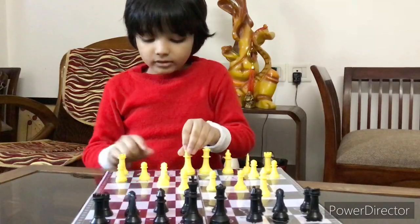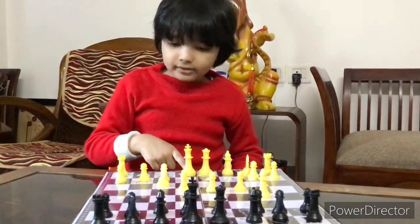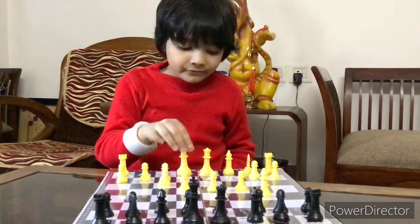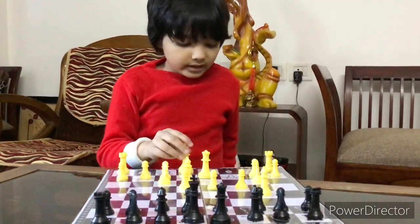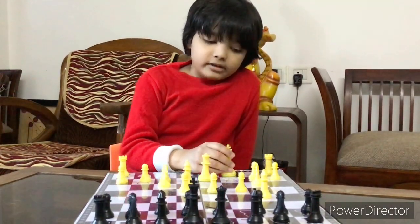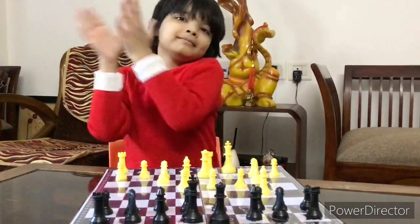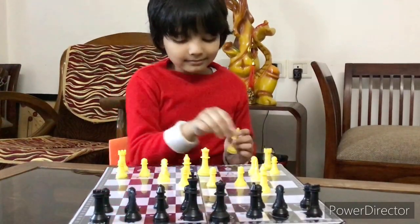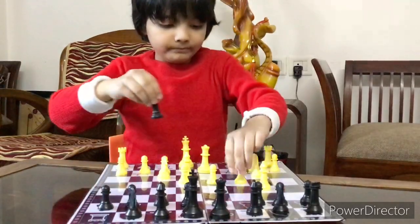If you do the short castle, where you move your king towards the rook on the right, that's kingside castling. And if you move your king towards the rook, the long castle towards the left rook, and hop that rook over, you've just done queenside castling like that. That is castling. There are some rules to castling.